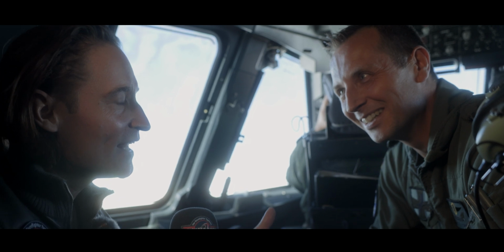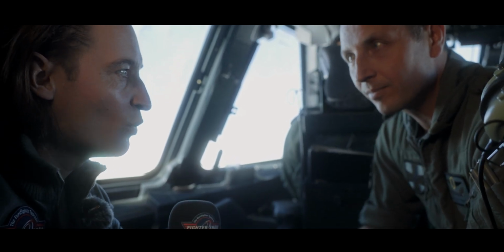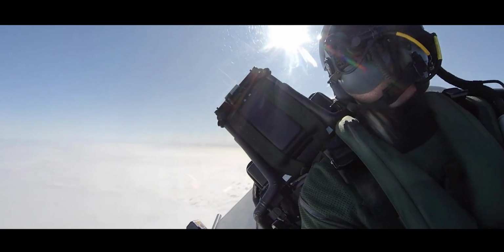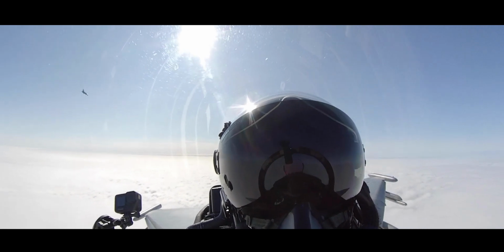Now, any lessons learned about this low logistic footprint so far for Rapid Viking? Yeah, I mean, the jets deployed last Friday. They started training on Monday. So far, every single sortie could be flown. So training is just going along very nicely for the pilots.